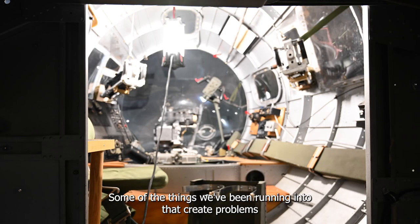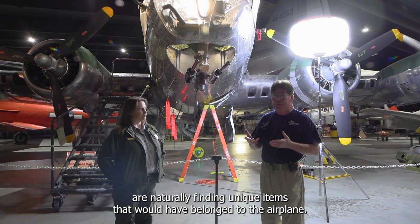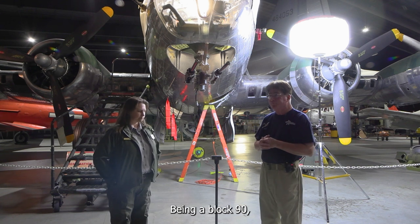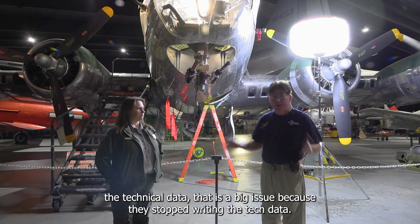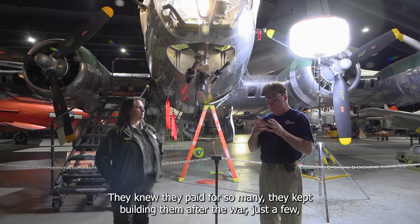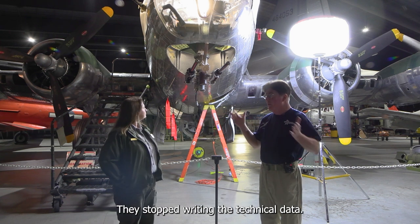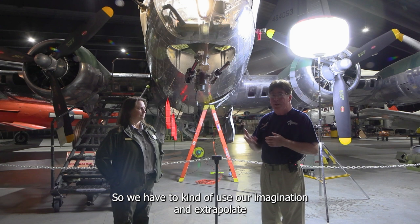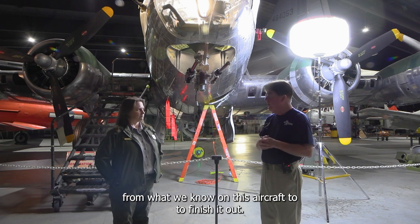Some of the things we've been running into that create problems are naturally finding unique items that would have belonged to this airplane being a Block 90. The technical data is a big issue because they stopped writing the tech data. They knew they had paid for so many. They kept building them after the war, just a few, because they had already paid for them and they just built them out. They stopped writing the technical data. So we have to kind of use our imagination and extrapolate from what we know on this aircraft to finish it out.